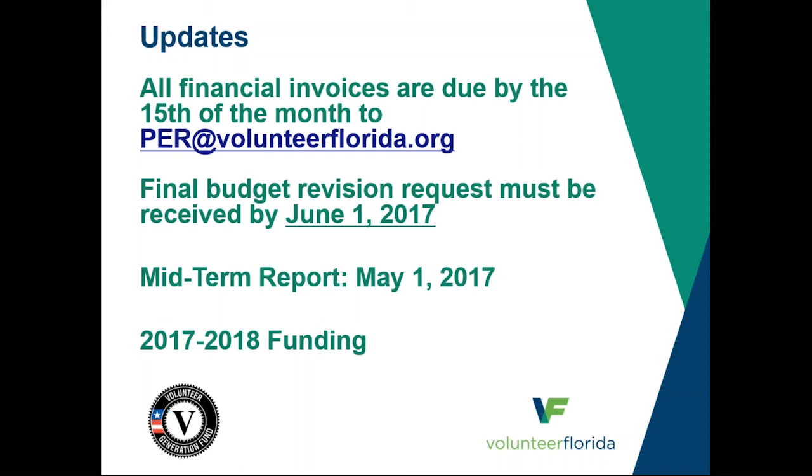With VGF, I do a midterm report, and so you'll be receiving that May 1st. This is a snapshot of your grantee performance for the 16-17 VGF year, and it's going to cover all of your program and financial requirements. And then lastly is funding, because I've gotten a few questions about it for next grant cycle. Volunteer Florida anticipates another year of funding, with the RFP being released late summer. Please look for a timeline for applications coming soon.